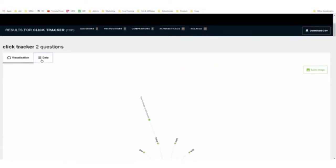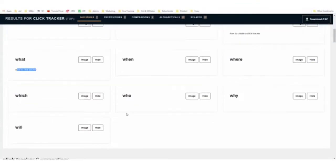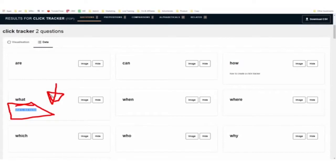Okay, and let's actually find the data. What is a click tracker? And we also have how to create a click tracker. But we have very few terms. But maybe I would want to do a video on what is a click tracker, so I could explain what a click tracker is just to people who are wondering what it is. Again, nobody's asking how can it help me or other stuff. It seems like there's not a lot of action on this keyword, so it might not be something that I actually pursue.